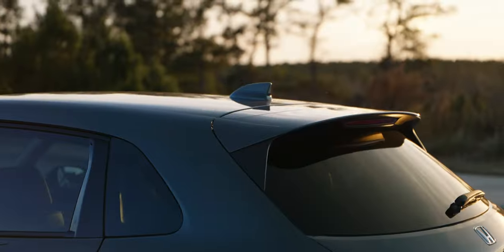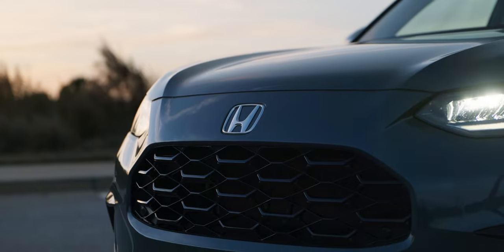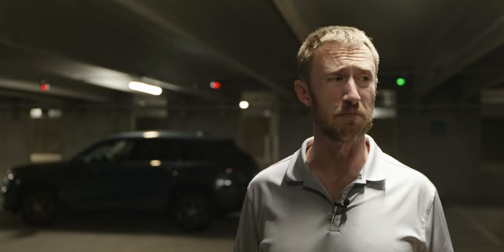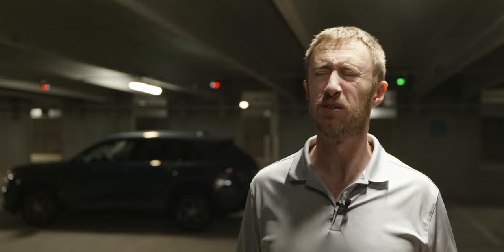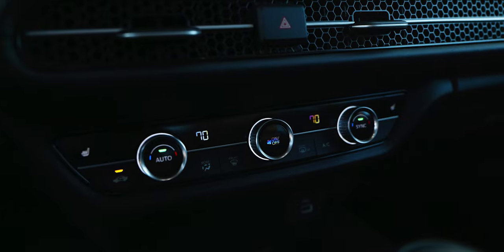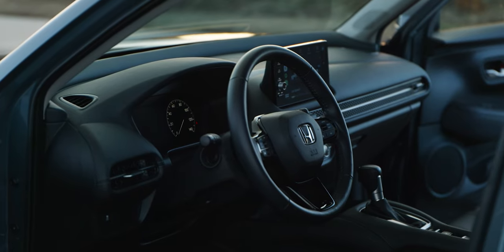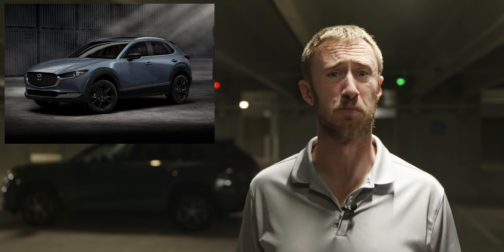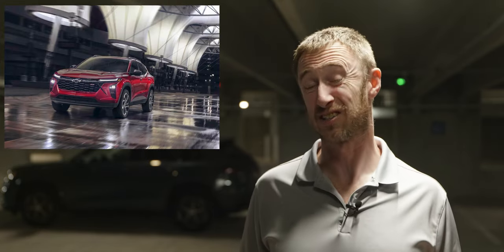At $31,000, the Honda HR-V does give you a lot. It's got plenty of interior space, it's got decent driving dynamics, and it's got a relatively mature and upscale feeling interior. But the Mazda CX-30 is even nicer inside, and it drives noticeably better. The Chevy Trax that just debuted is going to have even more cargo space, and the Toyota Corolla Cross gets quite a lot better fuel economy.